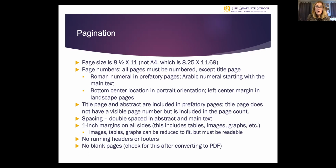As for page numbers themselves, all pages are counted in the page number, but your title page will not have a visible page number on it. Your prefatory pages, which are your title page, your abstract, your acknowledgements if you have some, a dedication page, and table of contents, use Roman numerals. Once your main text starts, that's when you use Arabic numerals, starting with number 1. Again, all of your pages are included in the page count, including the title page, but the title page does not have a visible page number on it.